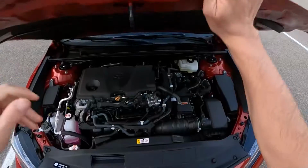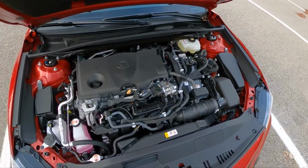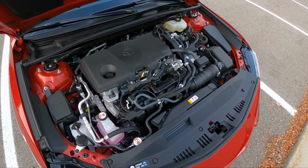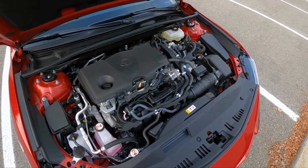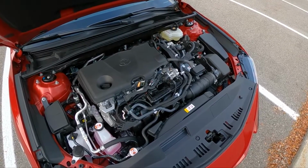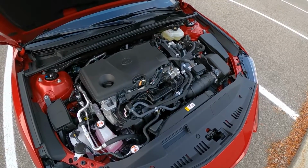We've also been working our way through the Toyota Hybrid lineup. We just recently drove a Prius. Of course, we had the Avalon Hybrid a couple weeks ago. The power level from this Camry, even though it's only 208 horsepower, feels really good. This is a very responsive and, I dare say, quick car on the road in the real world.